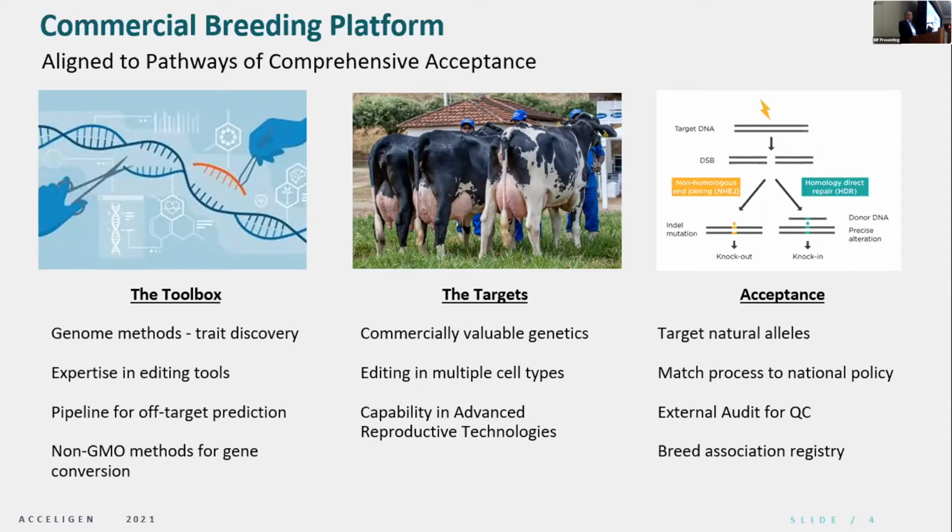We also incorporate external audit on our quality control of the production of our animals, thereby providing good stewardship before those are released into commercialization. And we also work with breed associations on getting registry, which is of course very important in both dairy and beef.